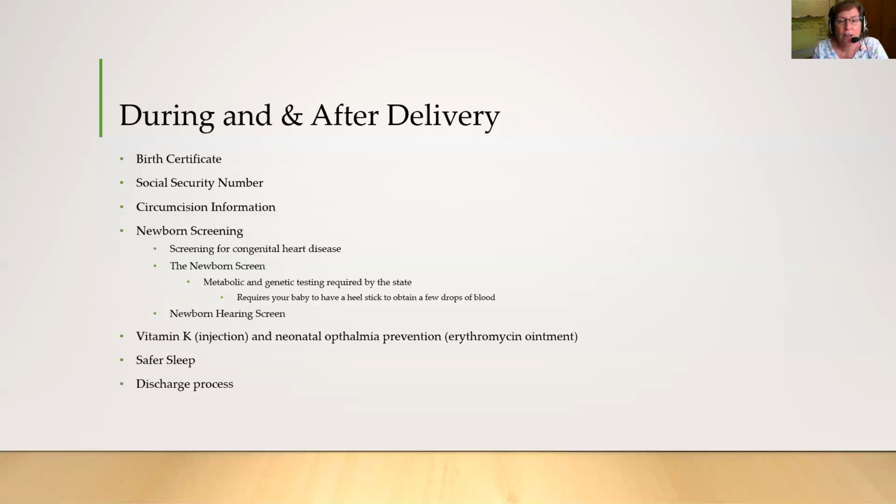Circumcision information: if you're having a little boy and you decide to have the baby circumcised, that will be taken care of in the hospital, although some insurances don't cover it if it's in the hospital, so you'll want to find that out before you go.